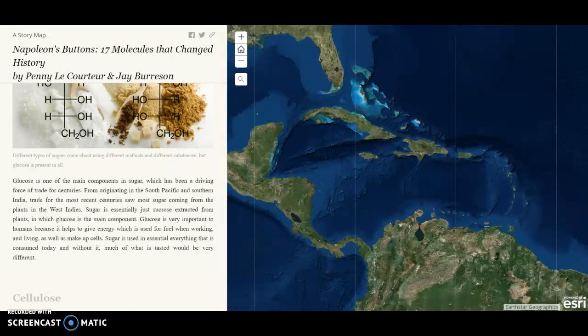Sugar is essentially just sucrose extracted from plants, in which glucose is the main component. Glucose is very important to humans because it gives energy, which is used for fuel when working and living, as well as making up cells.